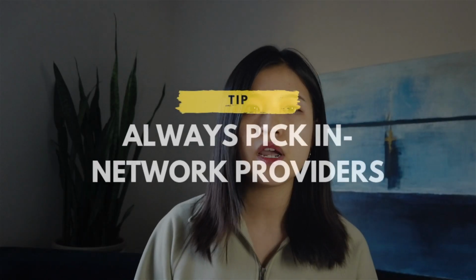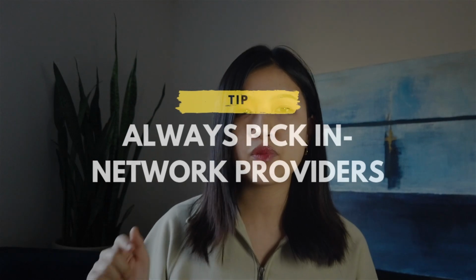An important tip here is to always go with an in-network provider, because that will drastically lower your out-of-pocket expense. For example, sometimes your OB doctors might be in-network, but the hospital you deliver in is out-of-network. So make sure you check on both before you commit.